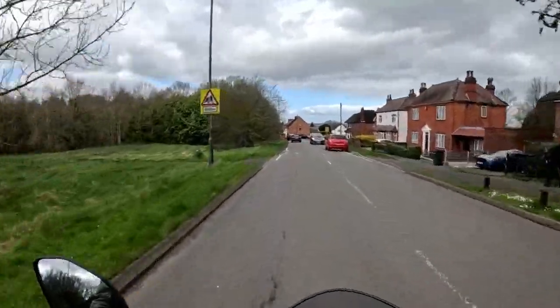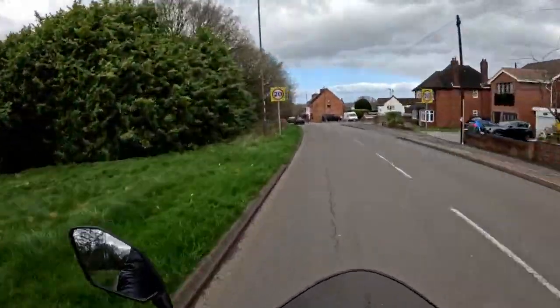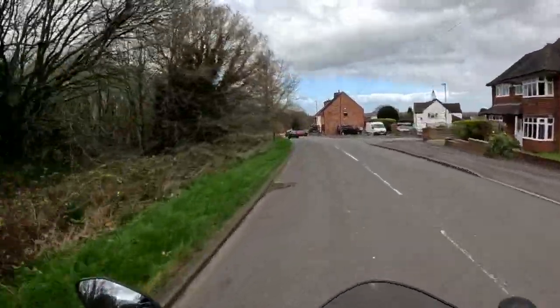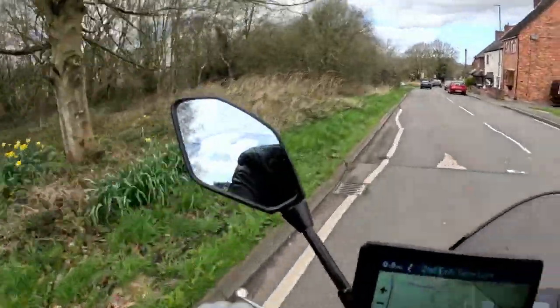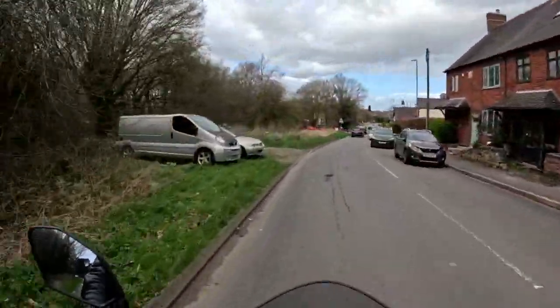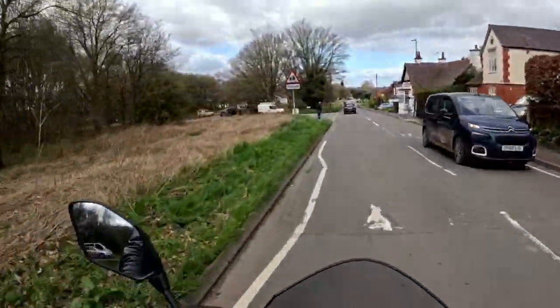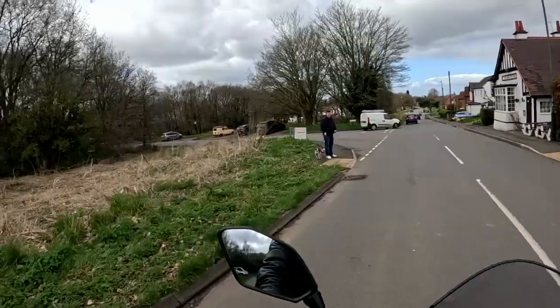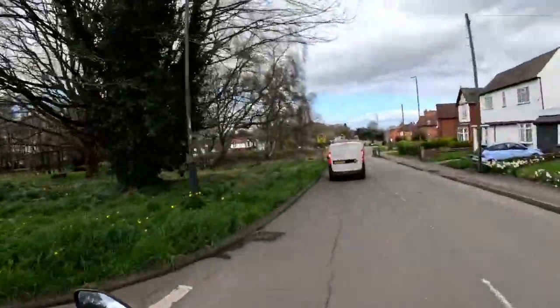It's a nice little place. A 20-mile limit here. Perhaps we're near a school. Lots of speed bumps, so that's to stop nutters from tearing down here at speed. Obviously, you can see why. Okay, it's asking me to keep on the road around to the right. There's an old French car over there.